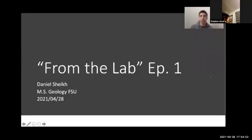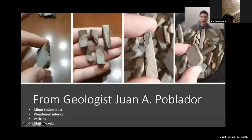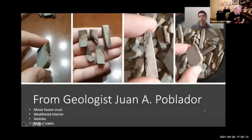Welcome to From the Lab episode 1 for the Topher Spin weekly meteorite group hangout. I'm Daniel Sheikh, and today I'll be covering one of the very interesting classifications that I'm currently working on and plan to submit to the Meteoritical Bulletin. So this sample is actually a very interesting sample. It was sent to me by geologist Juan A. Poblador. And when he sent it to me, he actually wasn't sure what it was. He thought it could be a potential meteorwrong, or if it was something perhaps an LL or L6, as per what he told me.